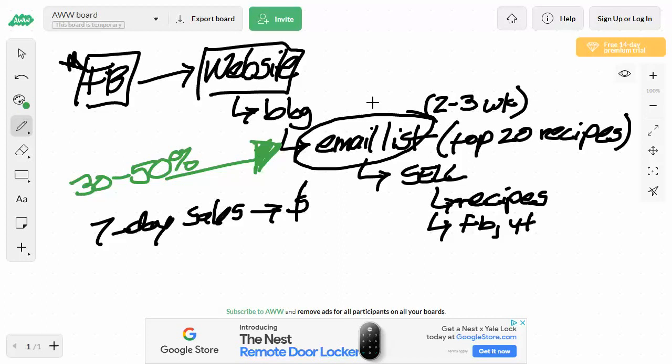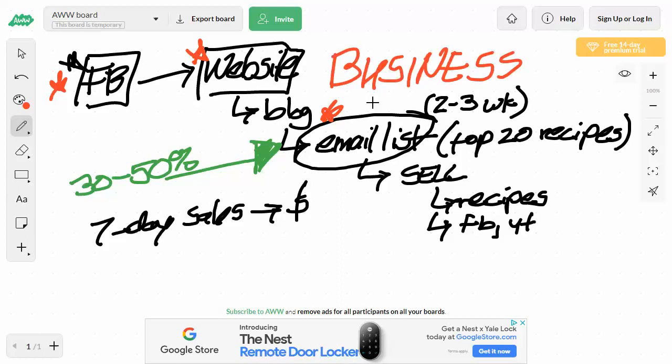You can sell actual assets like your website, like your Facebook page, like your email list. This is all bundled up into an actual business. And the business is what you can actually sell. People will not buy something that is directly Facebook and ad related. At least it's really, really hard to do.